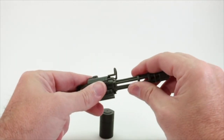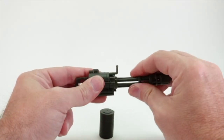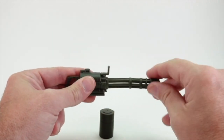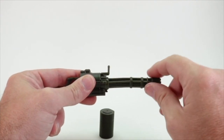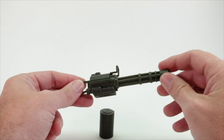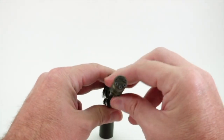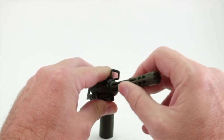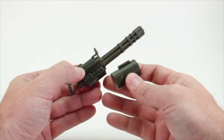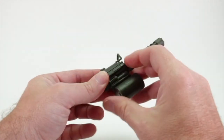One thing I do want to note, and I have been playing around with it a little bit, so it might have gotten a little bent while I was doing that, but you can see the barrel is a little bent here. I could probably take a hairdryer and straighten that out, but overall it's pretty nice looking. You've got the Gatling type gun, which you can actually turn. It does rotate. You don't get bullets, but they give you this, which I believe is supposed to be where the bullets are stored in this type of weapon, and it just slides on there.